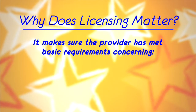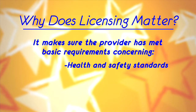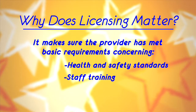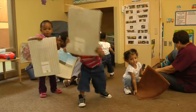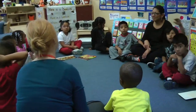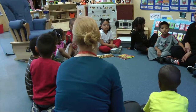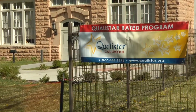It makes sure the provider has met basic requirements concerning health and safety standards, staff training, background checks, the number of staff that should be present in the room, and overall numbers of children that can be cared for at one time. But you may be wondering, what about other measures of quality? That's where the Qualistar rating comes in.